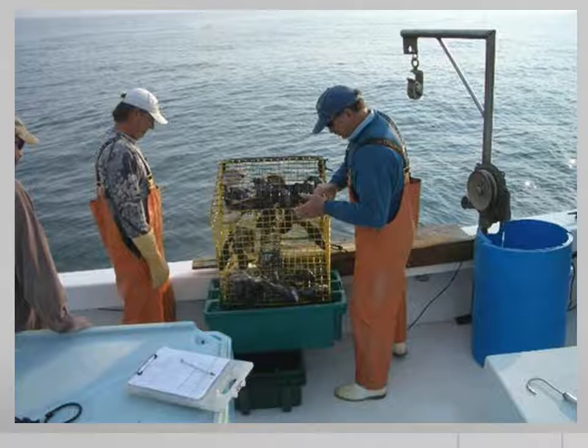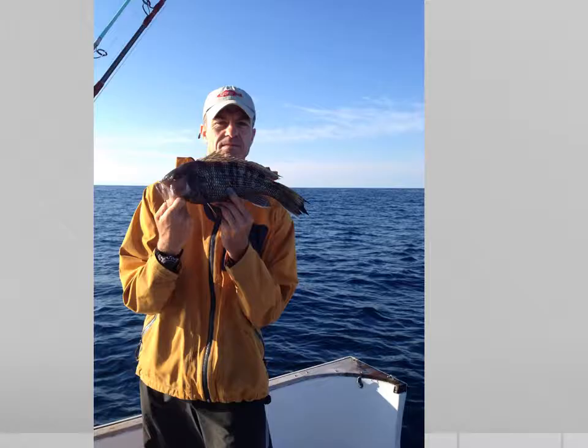However, many are discarded, that is, thrown back, due to regulations used to manage the species. These regulations include size limits, possession limits, and closed seasons. To manage black sea bass and other reef fishes, we need to know what percentage of discarded fish will survive. Regulations that result in discarding only work if most discarded fish survive.